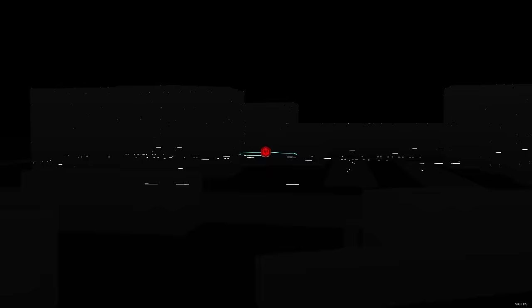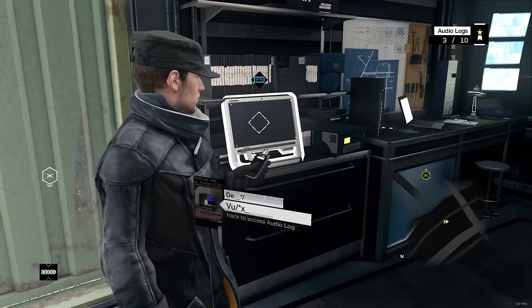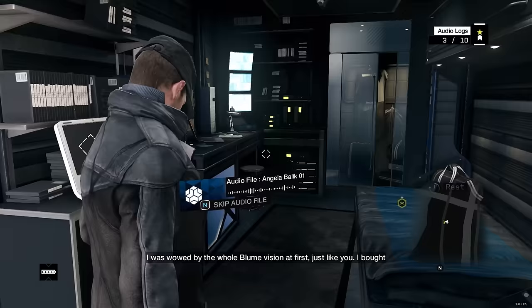Now, a lot of things will be marked off on the map when accessing a tower, so I'm just going to speed through them. First is new hideouts for Aiden, where he can change his clothes, sleep to change the time of day, and listen to any audio logs he finds during the game. They also serve as fast travel points, so you can instantly warp to them when choosing them on the map, assuming you're not in a story mission or in combat.